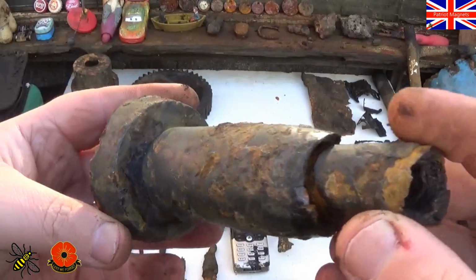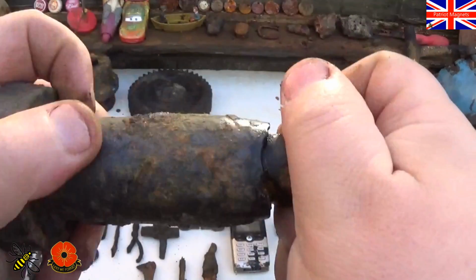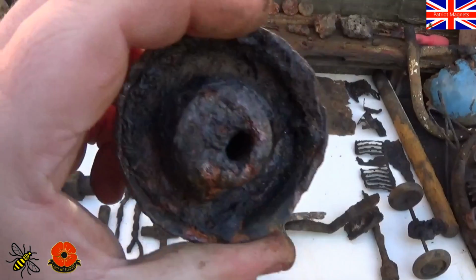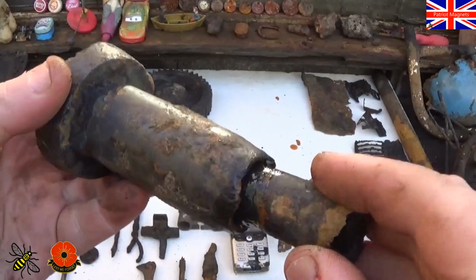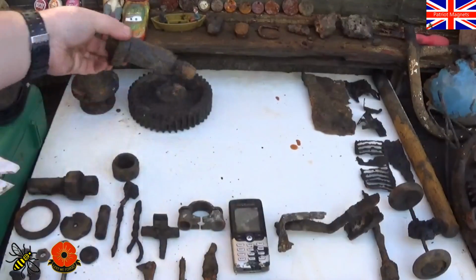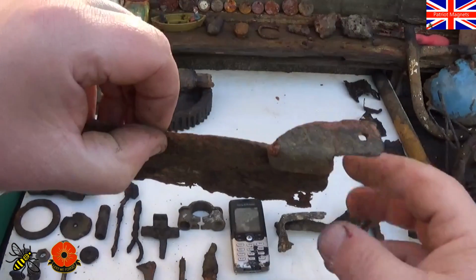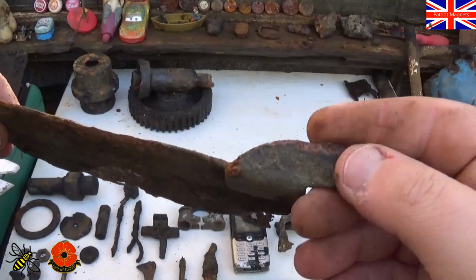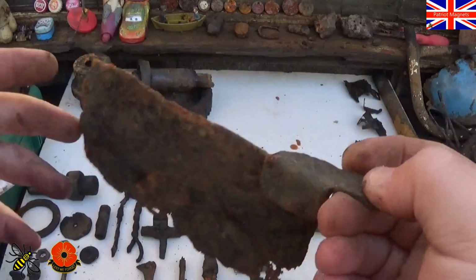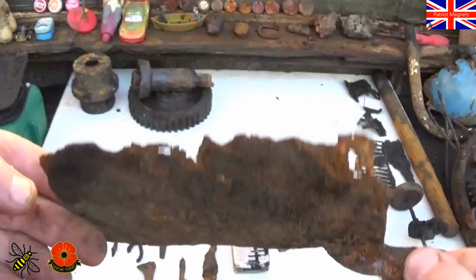This come up, I don't know what it is, but this bit here screws off, and then you can see down it. Anybody can help me with that one? Over here we have some sort of, it's like a paddle, doesn't it? Or a swing arm for something. Whatever that may be.